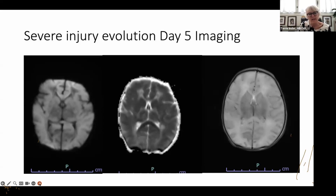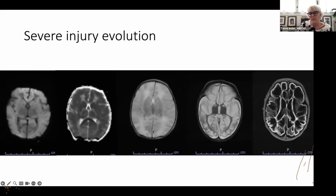And just to show you, this baby, the family had a lot of difficulty with decision making through the early phase. The infant eventually did pass peacefully, but we were able to reacquire imaging a month after the early imaging. And this is just to show you the extent of encephaloclastic, severe, profound loss of brain tissue that these early diffusion changes translate to in the same infant a month later. And you can see now just the cystic evolution of the complete dissolution of the brain.